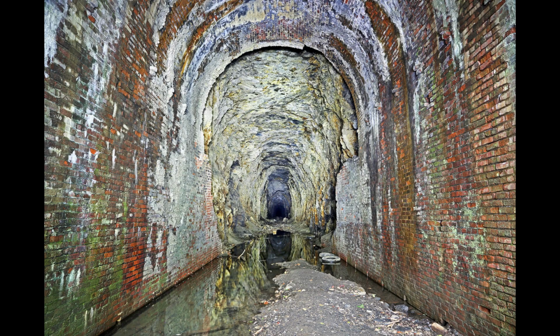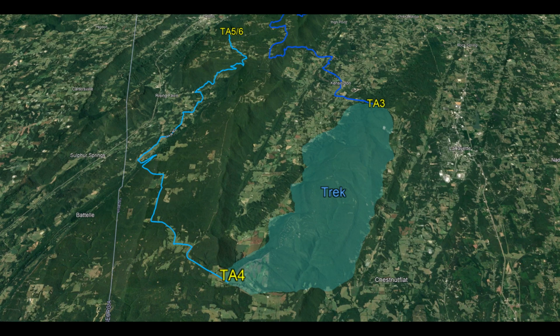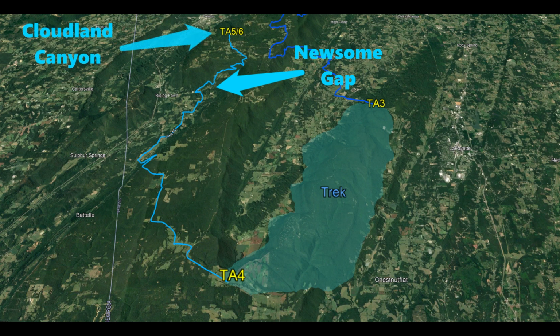Transitioning back to their bikes, racers will head back to Lookout Mountain via the gravel climb up Newsom Gap, along with a few easy cave checkpoints along the way. Top teams will hit the single-track trails once more before heading to the TA at Cloudland Canyon State Park.